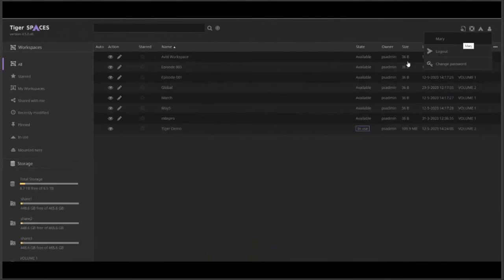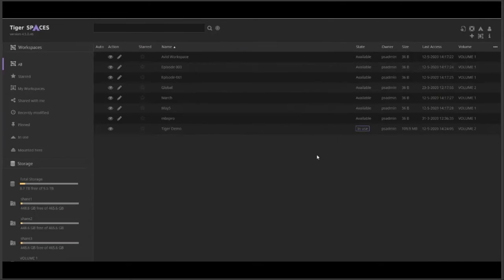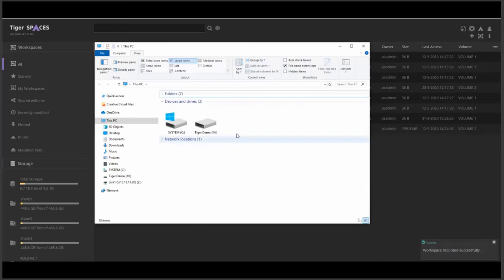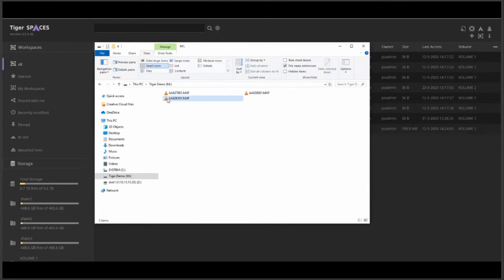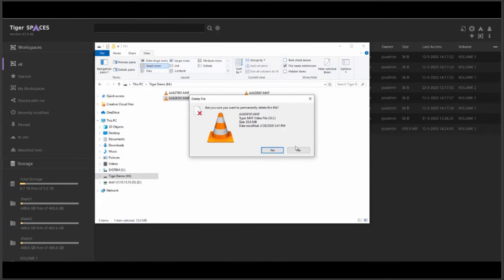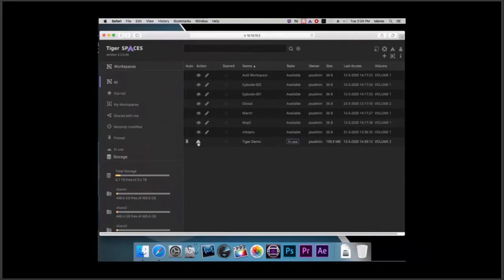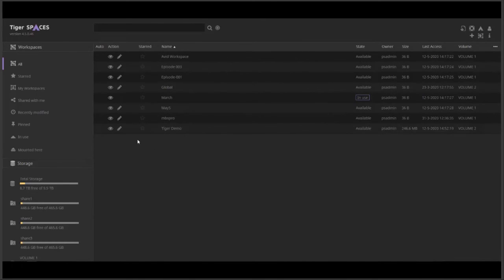At the same time, Mary, who is also an editor, can see that John has opened the workspace, and because the project is single user write, she can mount it read only. The workspace rules prevent any accidental deletion of content in the workspace. Only when John releases the workspace can Mary mount it with write access and continue to work on the project.